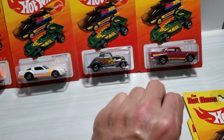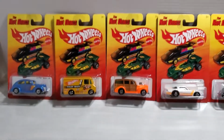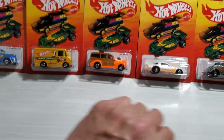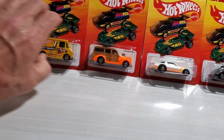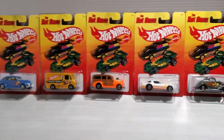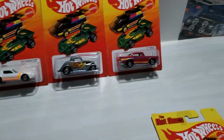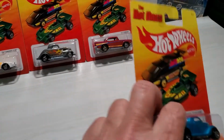And we'll put this off to the side here. And I want to make a nice display. Get everything even here. Oh, that one's got to go in more. Okay. So 1, 2, 3, 4, 5, 6. Well, I have a second one of the 57 Chevy because I love the 57 Chevy and I love the Camaro, so I had to get a second one of each.